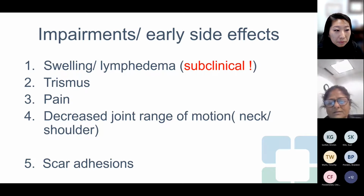And all of these things can cause decreased joint range of motion in the neck and shoulder and in other upper body. So all of these are kind of related with each other. And interestingly, if we work one area, the other areas also start to show improvement. And the last one is scar adhesion.